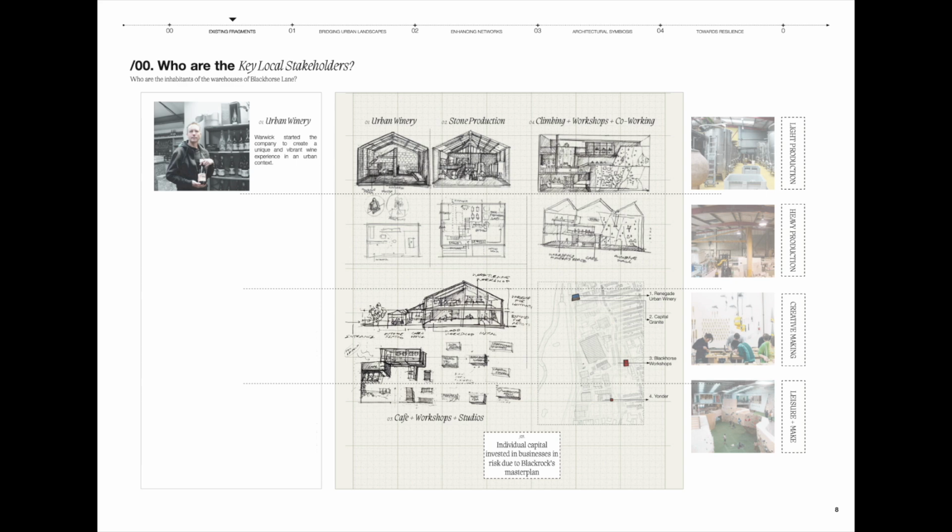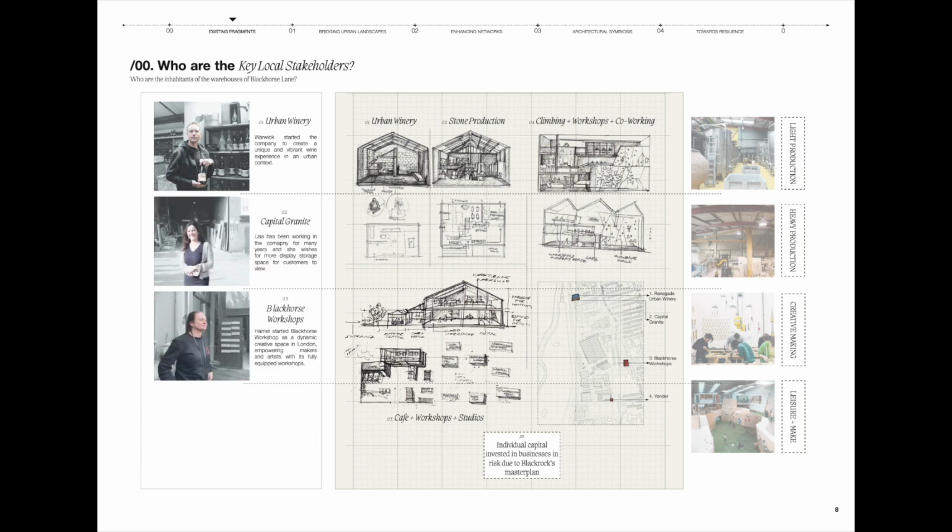As we zoom in further, we look at the key local stakeholders, such as Warwick from Urban Winery, Lucy from Capital Granite, Harriet from Blackhorse Workshop, and James from Yonder Climbing and Workshops. As we interviewed them, we are able to see the existing spaces, how they co-inhabit their warehouses and create industrial production amongst creativity there.